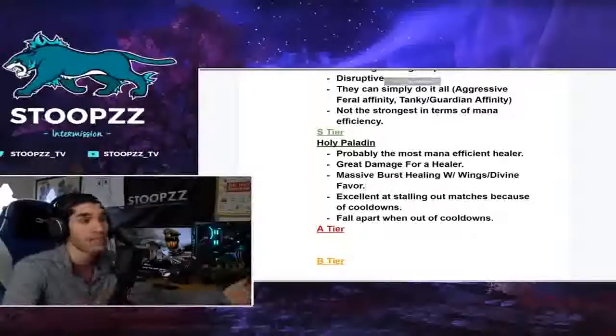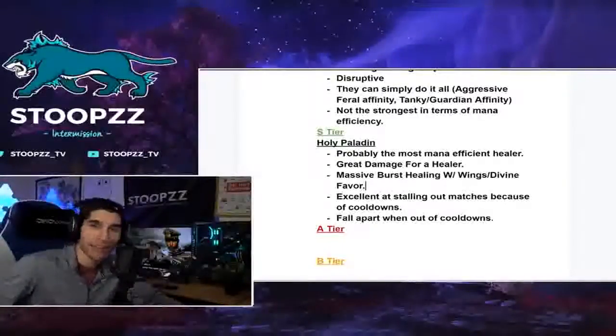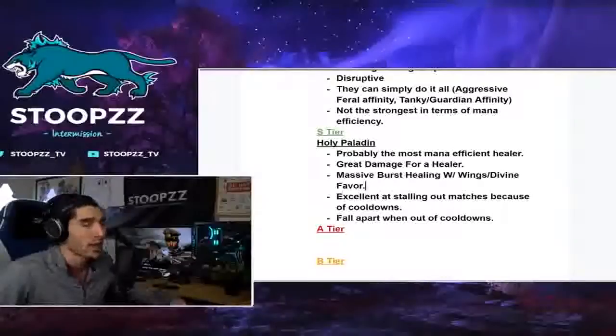Now, the Holy Paladin is amazing at burst healing. You'll notice that when they pop their wings or use things like Divine Favor, one of their healing cooldowns, they're going to heal or top someone almost instantly. You can get someone to low HP and then they can top them.